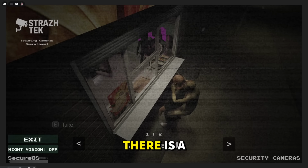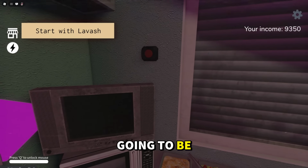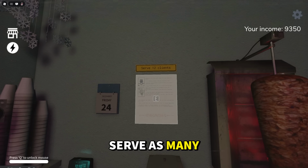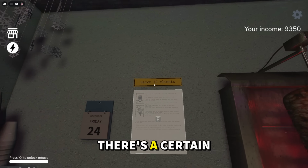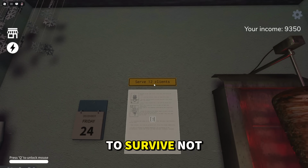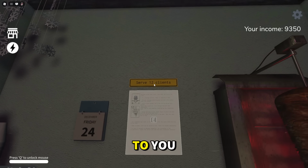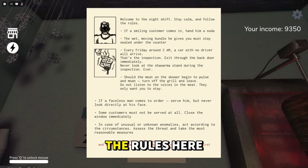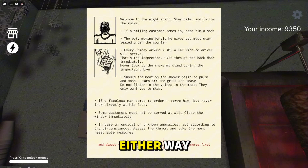As you can see, there is an entity riding the back of this customer, so it's obviously going to be an anomaly. You want to serve as many clients as you can whilst avoiding the anomalies. There's a certain amount of clients that you want to serve, stated here, and you want to survive by not serving anomalies, only serving normal clients, and it's up to you to tell if that person is an anomaly or not. Read the rules here if you wish. I'm going to go over all of the rules in this video either way.